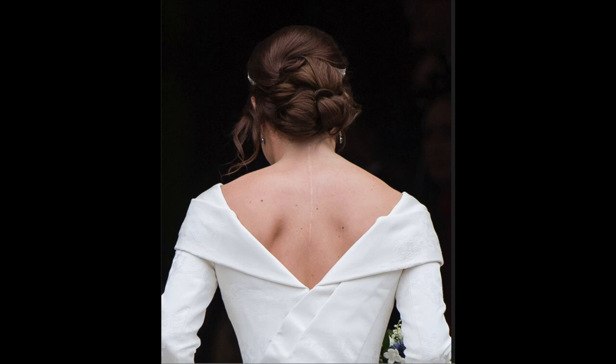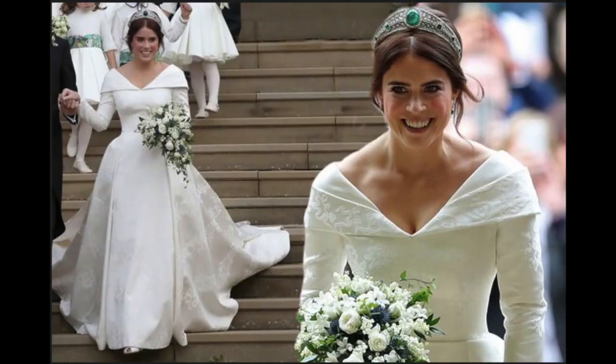Now the front of her gown has a very unique neckline. Some people think she took inspiration perhaps from Jackie Kennedy. It does kind of have a little bit of a 1950s feel. She did have very long sleeves and an ivory colored dress, but the most unique thing about her wedding gown was the actual fabric.